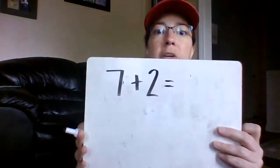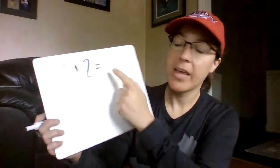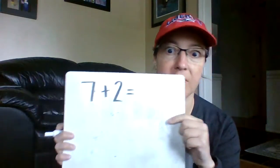So I'm going to write it so you can see what I'm talking about. 7 plus 2 equals. So here's our addition fact that we're trying to figure out. The answer to an addition fact is called a sum. So we're going to try to find the sum of 7 plus 2.